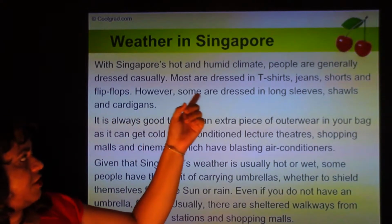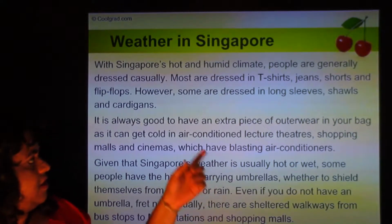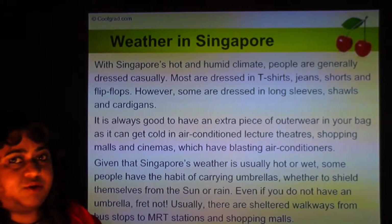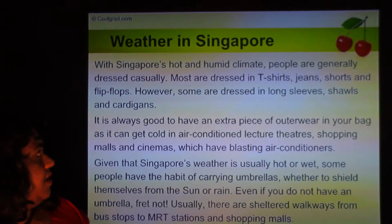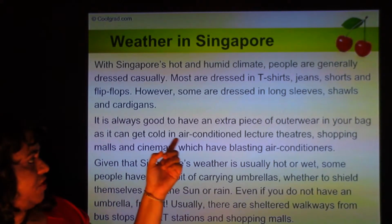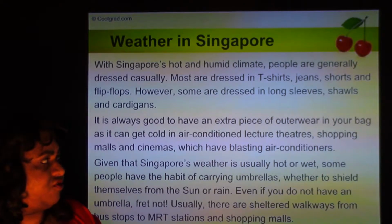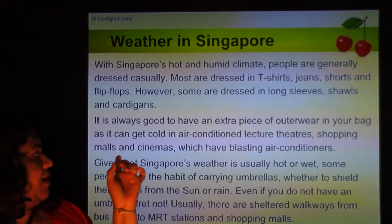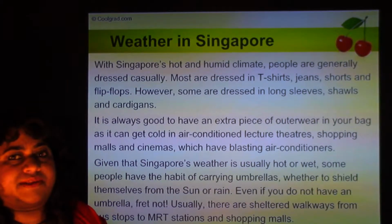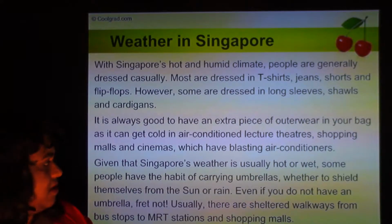So Singapore is kind of a hot and humid climate. People usually dress very casually, like jeans and t-shirts, shorts and flip-flops. Some people are dressed in long sleeves too. So it's almost like Bangalore weather, you could say. So it's always good to have an extra piece of outerwear in your bag. It can get cold in the air-conditioned lecture theaters, shopping malls, and cinemas, which have blasting air conditioners. So they have AC almost everywhere in Singapore. It can get pretty cold, so you might want to carry a sweater with you sometimes.